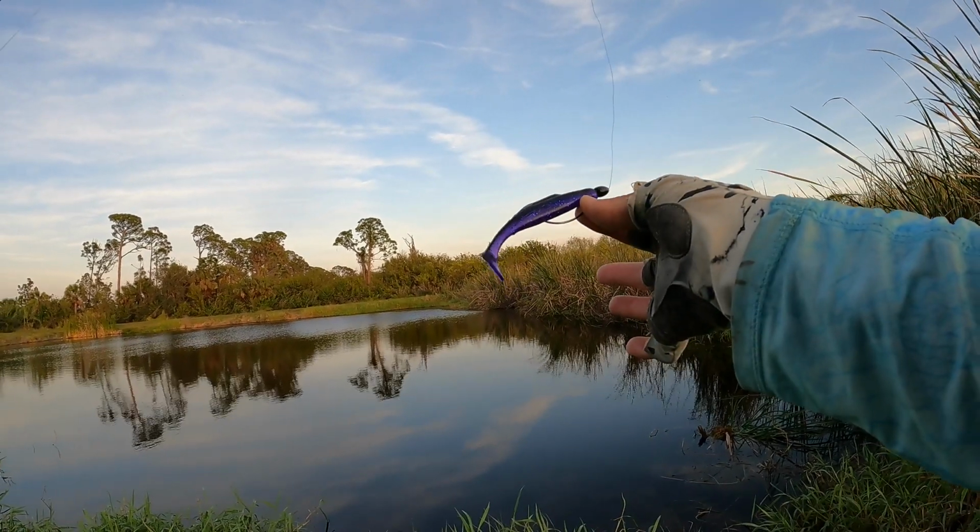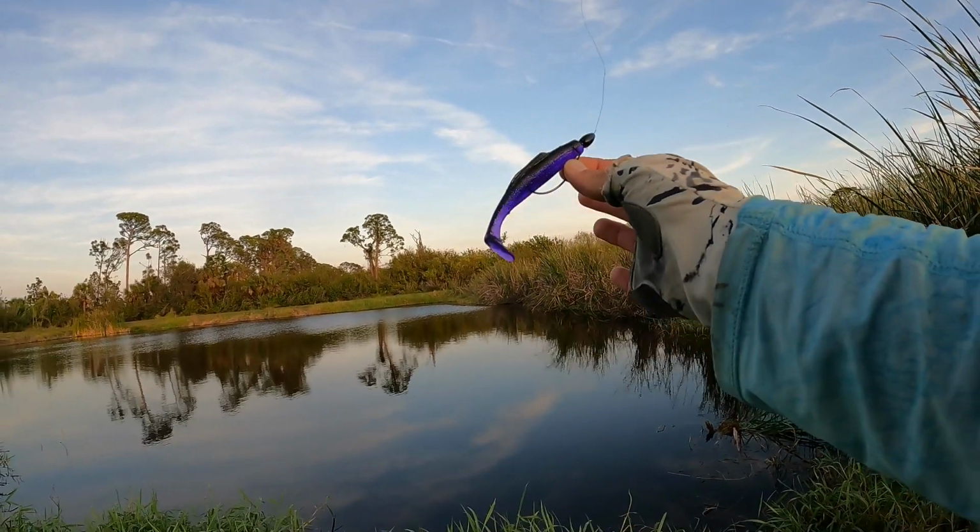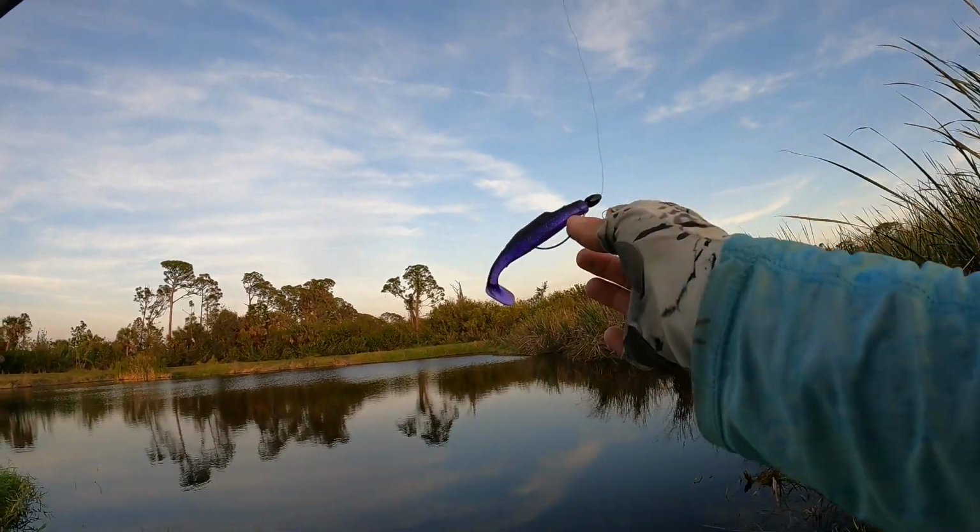No bites so far at that first pond, so I walked over to the second pond and I'm gonna try my luck over here for a bit.